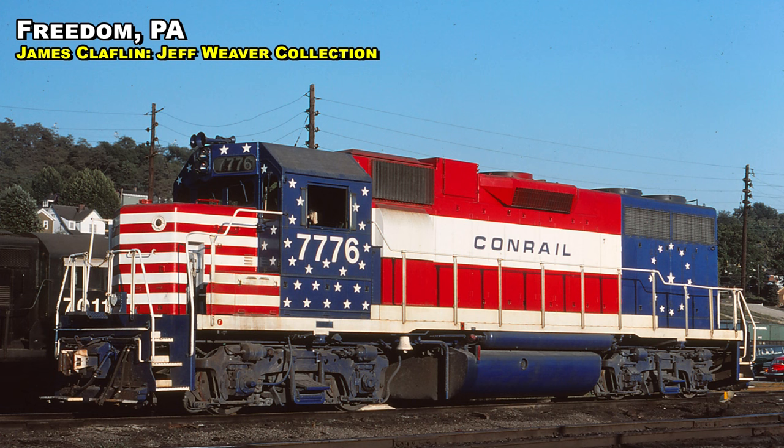Conrail never had many quirky paint schemes, but they did contribute a couple of funky GP38s. The first was Conrail number 7776, which was painted in a special bicentennial paint scheme for 1976, which was also its birth year. It's seen here in, of all places, Freedom, Pennsylvania on September 9 of that year.